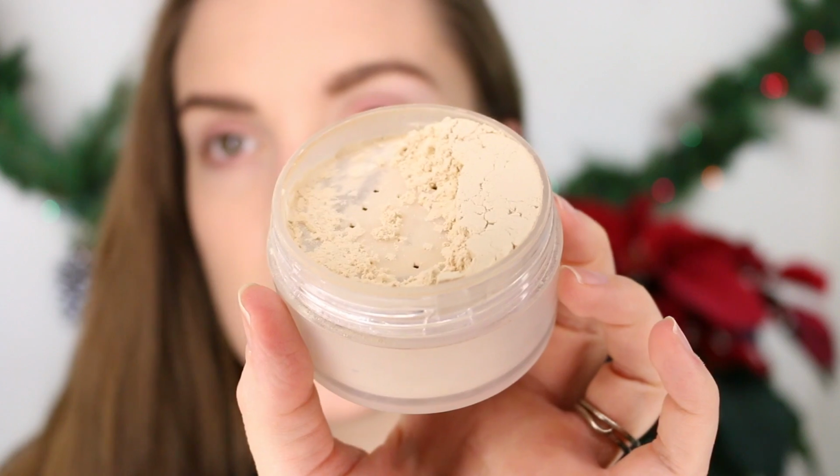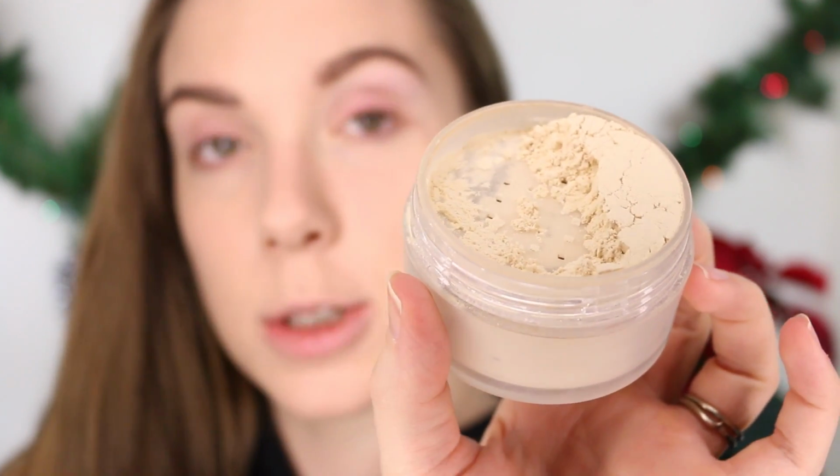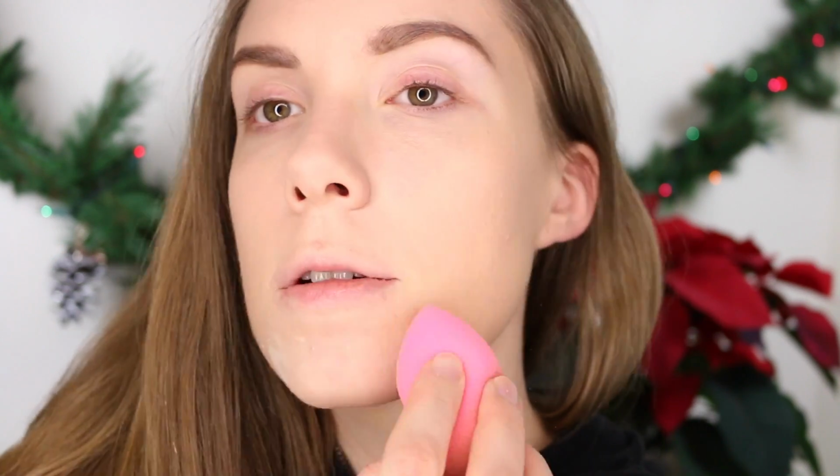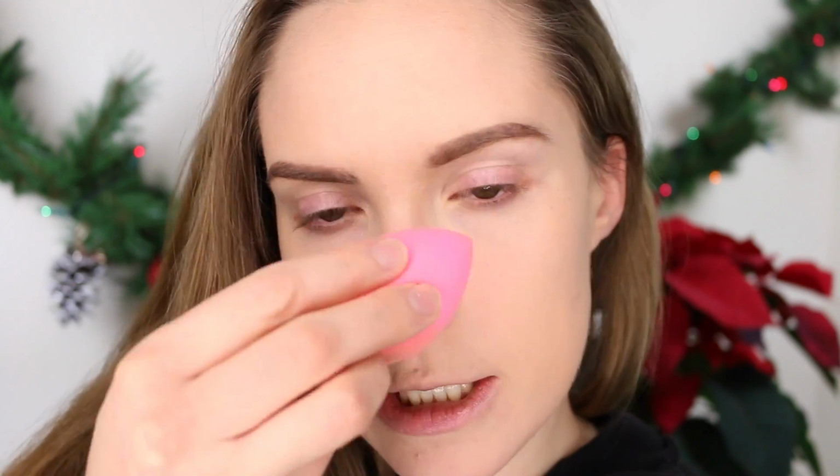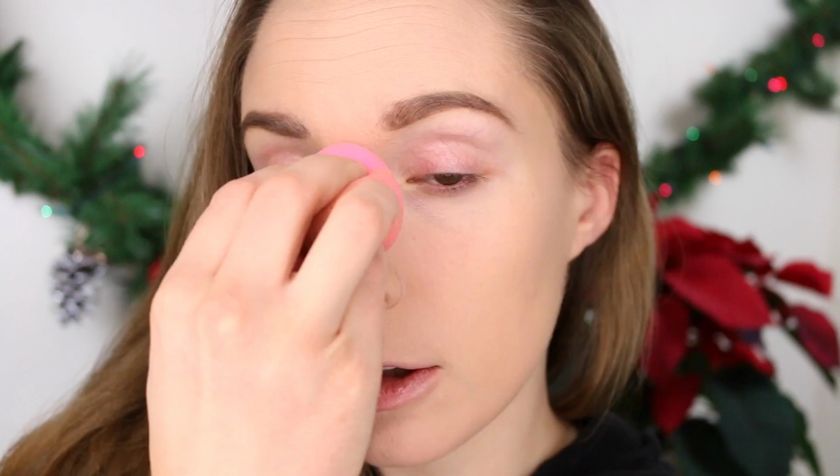Next, I'm going to set my foundation with this Laura Mercier translucent setting powder. I love this stuff. It's bomb. And I just use my same beauty blender and I just dip it in there. And I just set certain areas that tend to get a little squirrely.